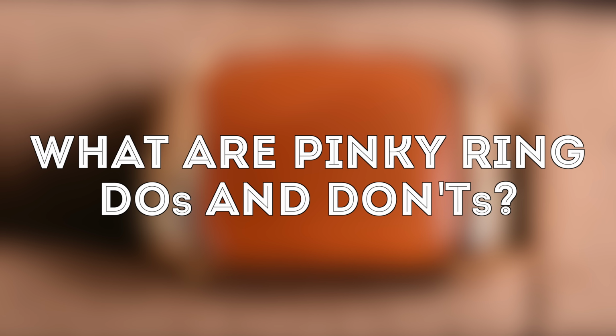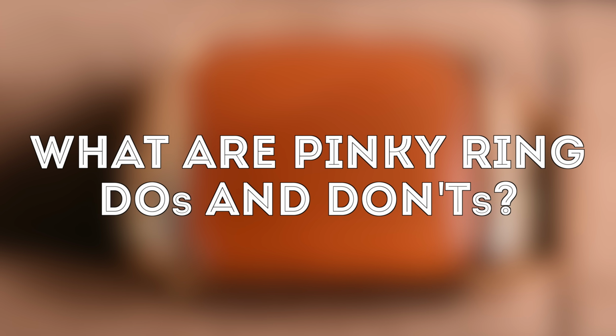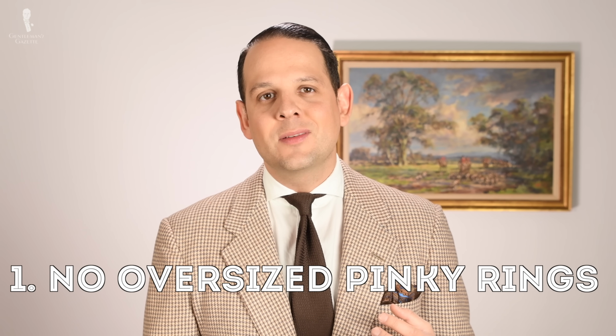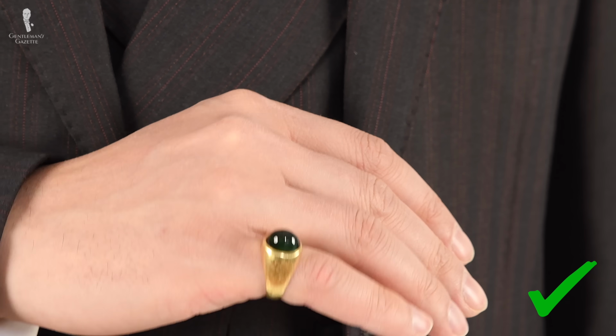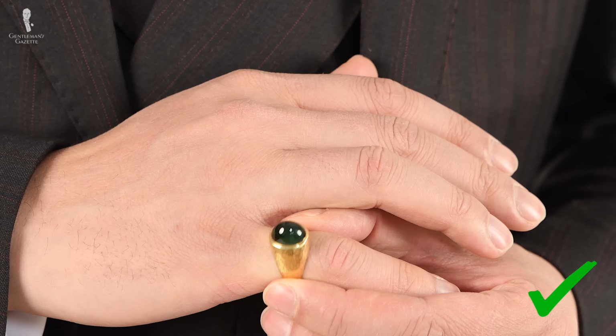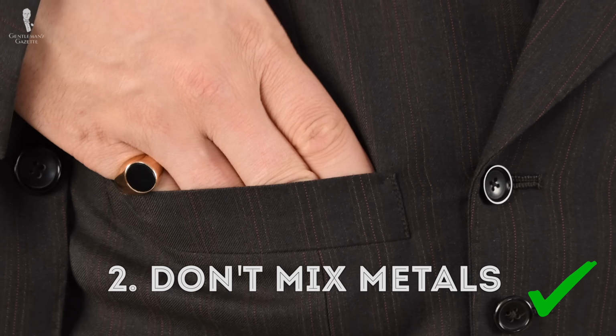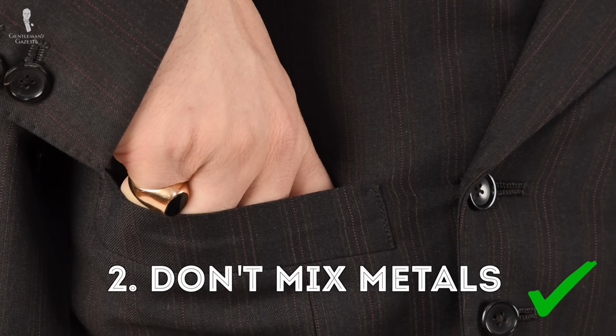So what are pinky ring do's and don'ts? First of all, don't go with oversized pinky rings because they're quite gaudy. As a general rule, the center stone should be slightly slimmer than the width of your pinky finger. Don't mix metals, either go with gold or silver, but having those two-tone looks rarely works and it makes you look dated or like from the 80s very quickly.